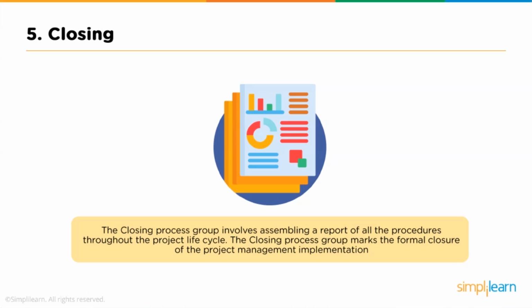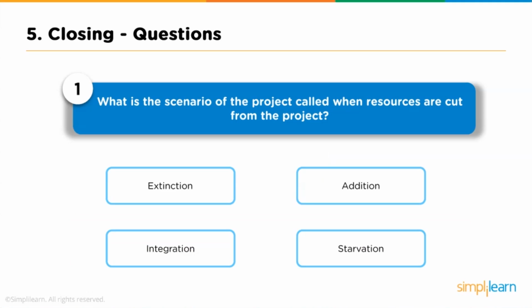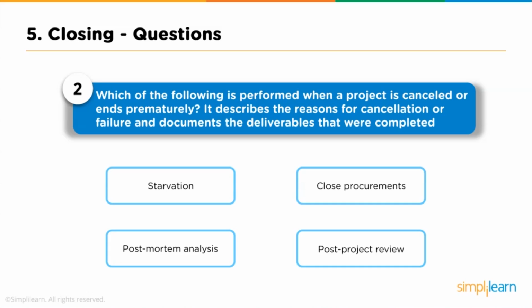Closing. The closing process group involves assembling a report of all procedures throughout the project lifecycle. The closing process group marks the formal closure of the project management implementation. Question 1. What is the scenario of the project called when resources are cut from the project? Option 1, extension. Option 2, addition. Option 3, integration. Option 4, starvation. Answer is starvation.